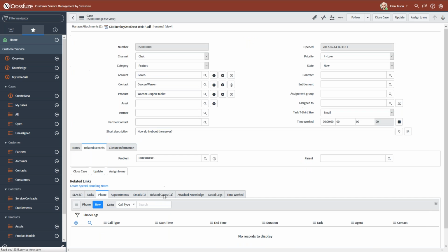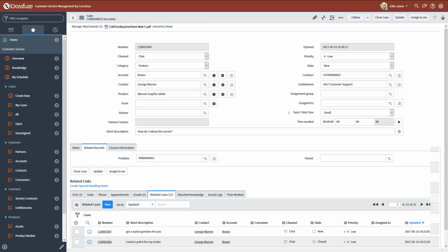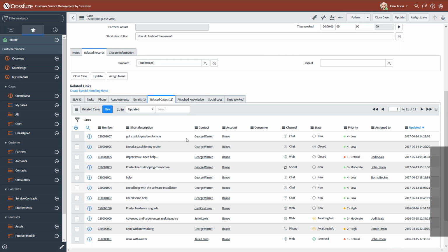So now I added George to the form. If we look here at related cases, there are 11 other cases. We are not limited to George. We are looking at everything regarding Boxeo. We can attach knowledge. Here is already the log for the social integration as well as the time worked overview.